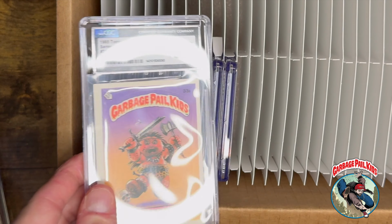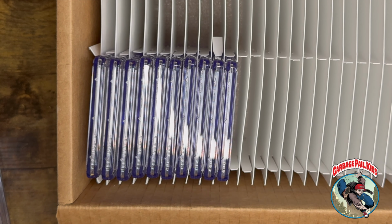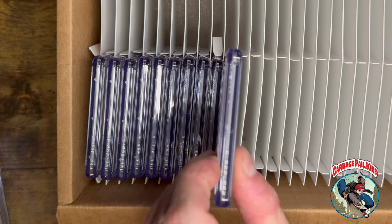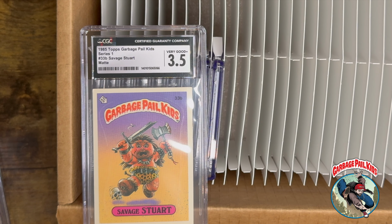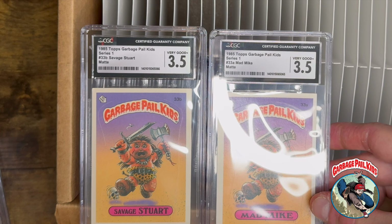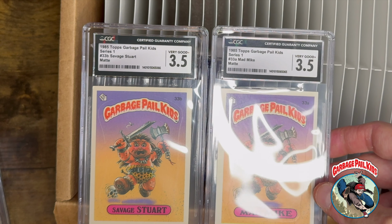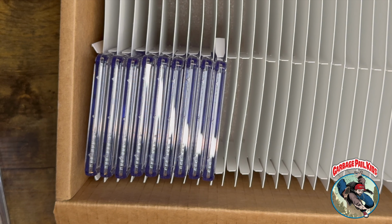Up next, again, one of my favorites from Series 1, Mad Mike came back at 3.5, very good plus, 33A, Mad Mike. Definitely a little bit of a miscut there as well. And his counterpart, oh, there you go, Savage Stewart. Savage Stewart also came back a 3.5, 33B Savage Stewart. This one a little bit better cut, but as you can see side by side, I really love when they come back with the same grade from the counterparts. It makes my heart warm, fortunately. But either way, I'm happy to have matching grades, even though it's a pretty low grade.